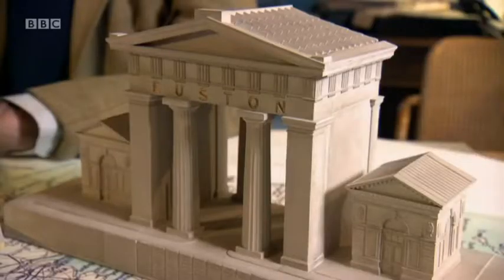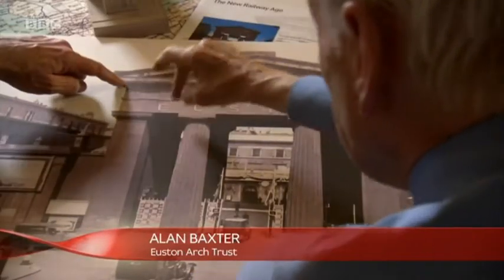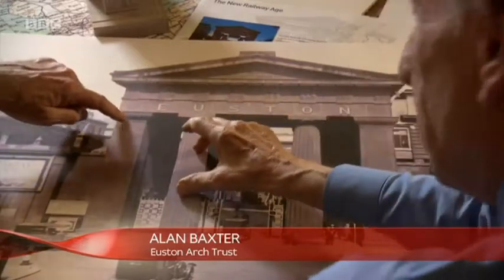Alan Baxter is the engineer who is responsible for piecing the arch back together. Well, Alan, there's a wonderful photograph of the arch in the mid-1920s, and on here we can identify some of the stones that we've already lifted, can't we, Alan? Yes. I know we have one of these corners from one of the four piers. That's right. Well, we've already got one of these out, one here, and a couple of these column pieces.